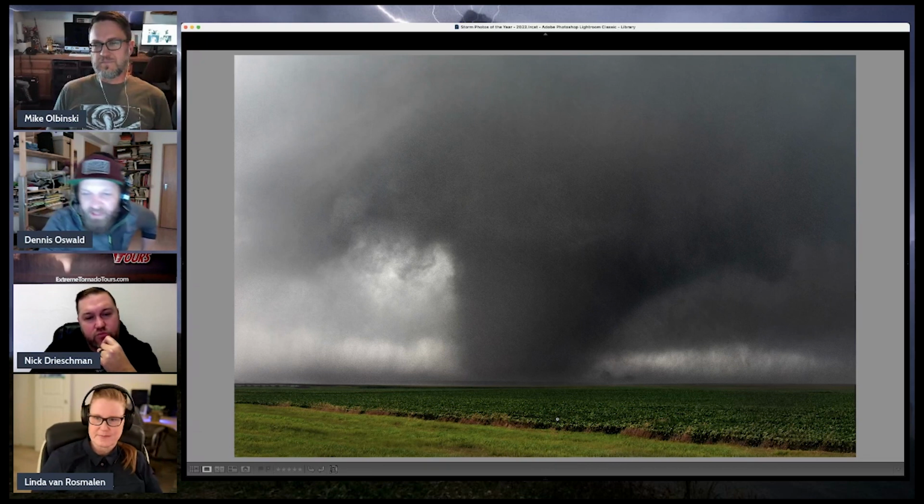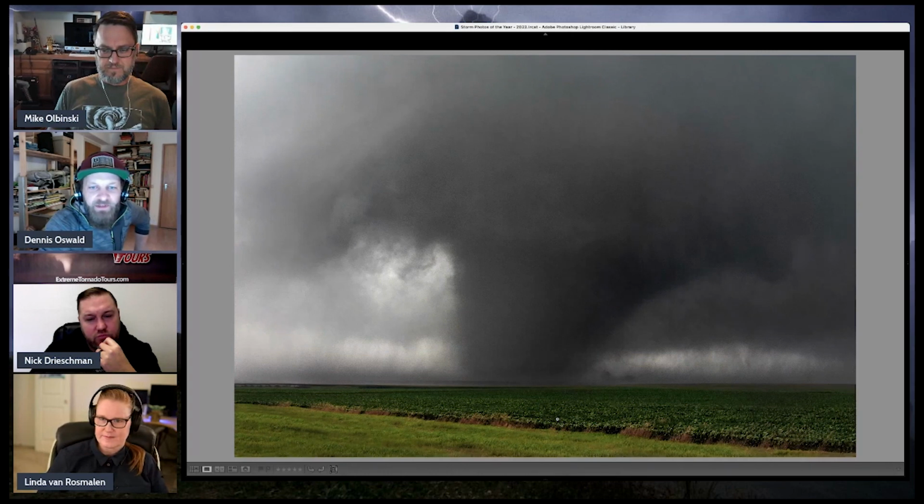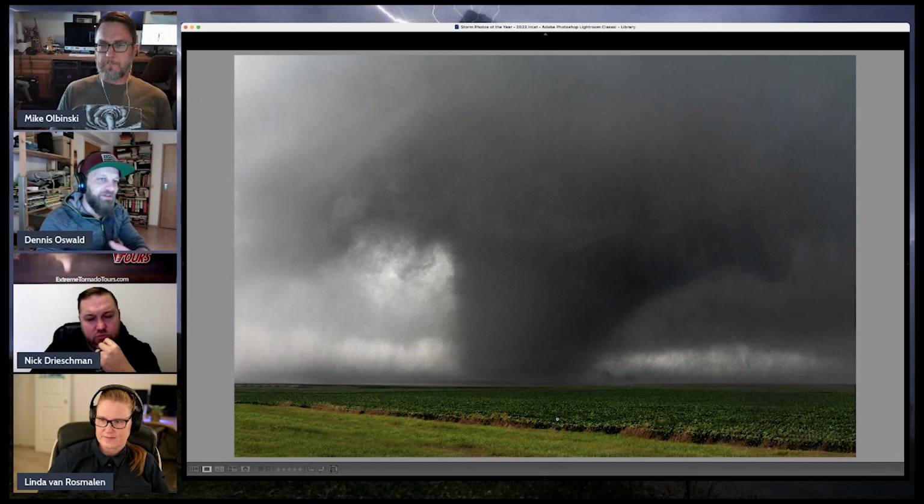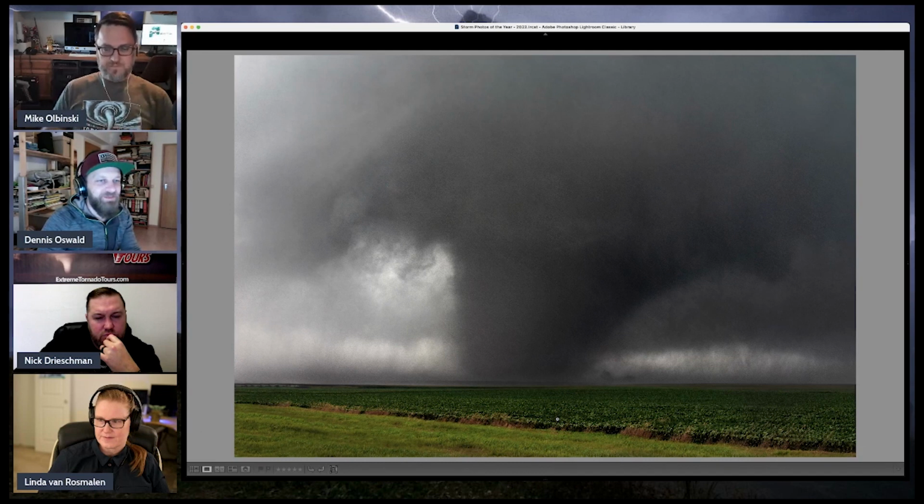I agree with Nick a lot here. What I really like in this one is the hail and the rain coming across the whole image, and the dark tornado lets the raindrops and the hail pop up a bit more. It adds so much movement, and you can almost feel the wind and the rain around you. It makes you feel like you're standing in this position. So this one is great.